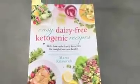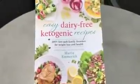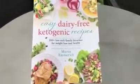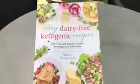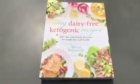Hi everybody, I wanted to just step you through this really cool book. I'd never really featured it before, but this is a really big key to success on the ketogenic diet, especially if you're not losing weight and you're getting frustrated. I just want to step you through how this book can help.